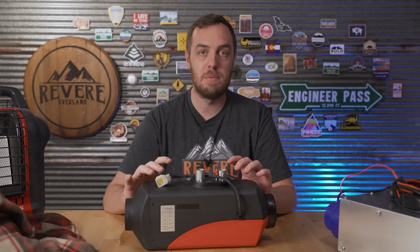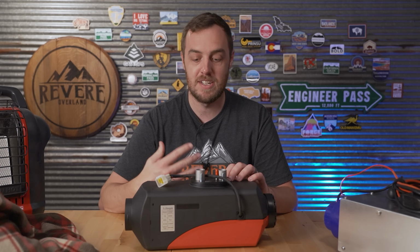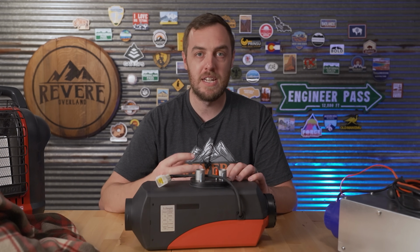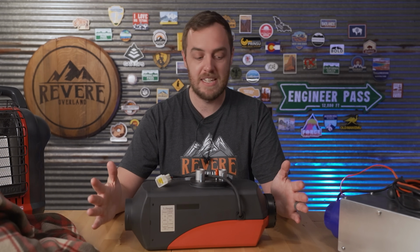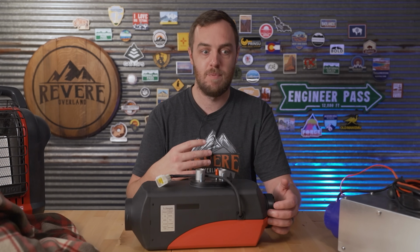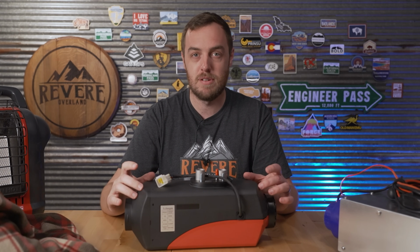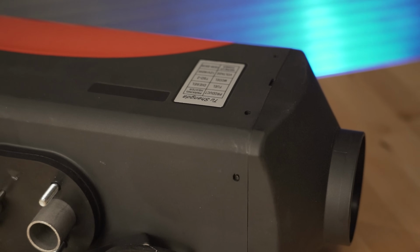When you first start it up, it uses a huge amount of power to get that glow plug going, to get the diesel burning. Once the diesel is burning, you just have to kind of maintain the airflow. So it's just the fan that you're powering for the rest of the night, as well as a fuel pump just to keep the fuel coming in here. It uses about 20 amp hours just to run overnight.